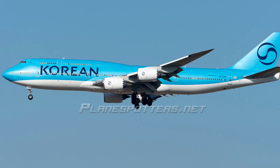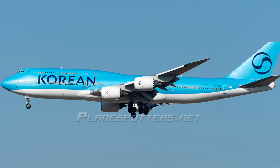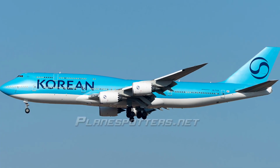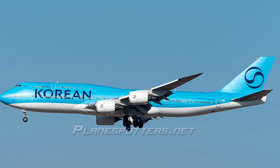It doesn't look anywhere near as good as the previous livery. The logo isn't as good. The titles are too big. And it really doesn't seem to suit the 747, in my opinion. So, yeah, I don't like the scheme at all.